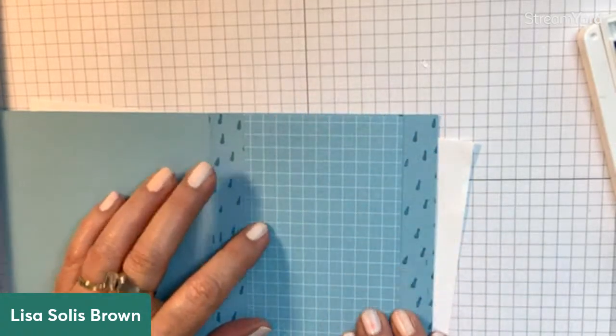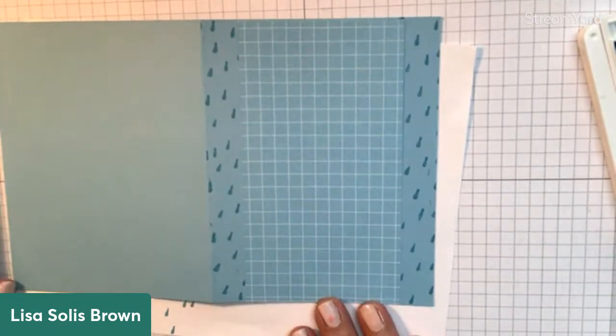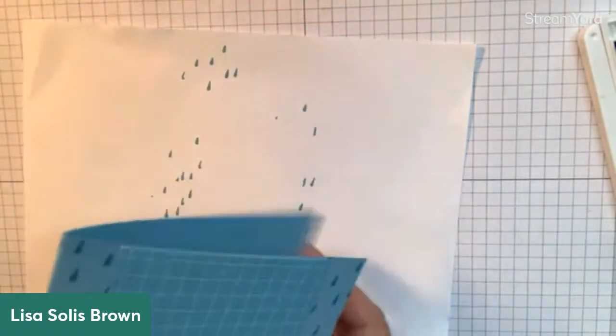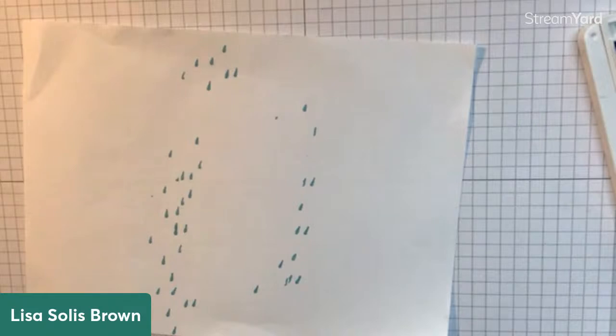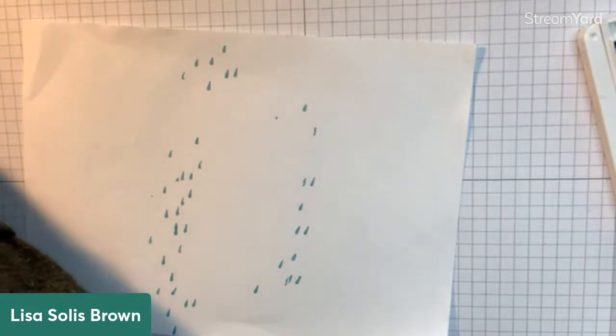Okay, so that's Balmy Blue, a check over the Balmy Blue base. And now I'm going to set this aside and hopefully not lose it. It's right in front of me. And I'm going to take my other pieces here and show you.